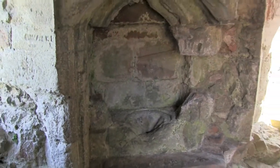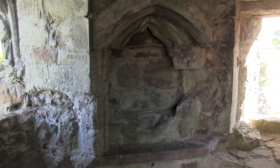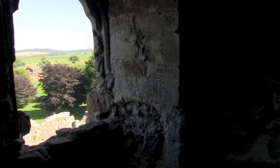It was from here, perhaps, that an excited but nervous William and Dorothy saw their impressive views of the surrounding area.